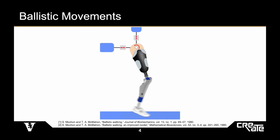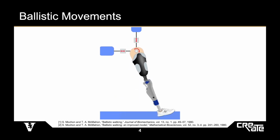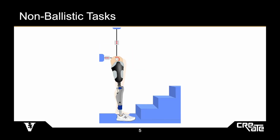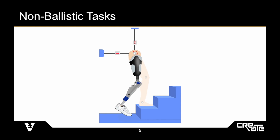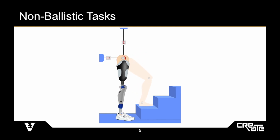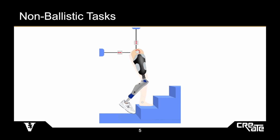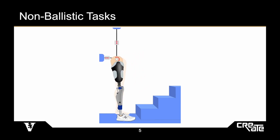For tasks like walking at normal speeds and the swing phase of stair descent, the person can achieve healthy knee trajectory inertially by providing healthy hip trajectory. However, many daily tasks, such as slow walking, recovering from perturbations, and stair ascent, require non-ballistic movements. For these tasks, achieving healthy or even adequate knee trajectory is not possible inertially with healthy hip trajectory. And it is in these situations that a prosthesis which is fully actuated is incredibly useful.